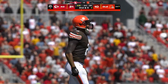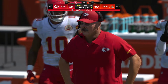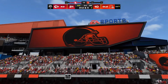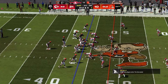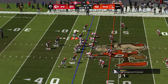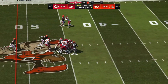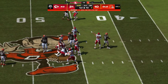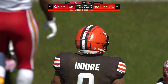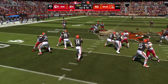Gain of 5 on the completion, and that will bring up second down at the 44-yard line. Burrow will throw. Over the middle, complete. It's Moore. And he'll be brought down with a first down as the tackle's made at the Chiefs' 45-yard line. Just his second catch of the game so far. This one moves the chains.